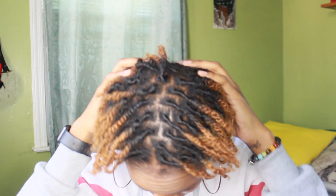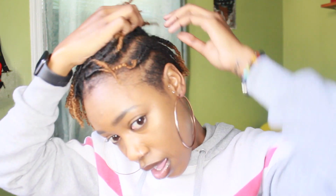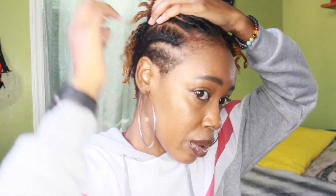Y'all, I did a good job. I'm so happy, y'all. Look. So you guys can see that I braided the side because I'm still growing my hair out. So I braided the side and I kind of gelled down my side as well. And I braided this side as well. Braided all the way down.